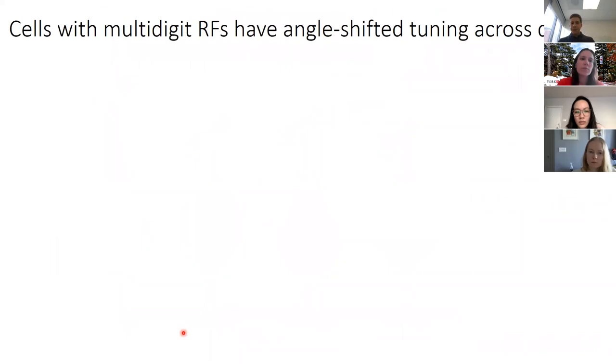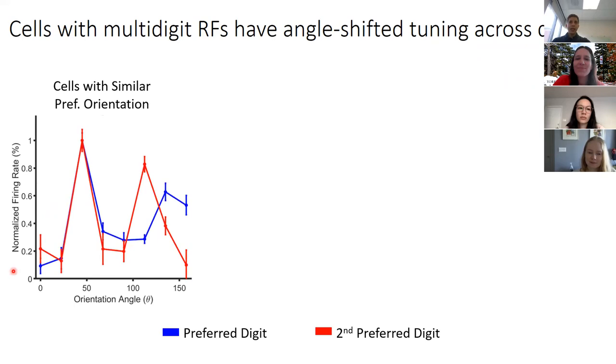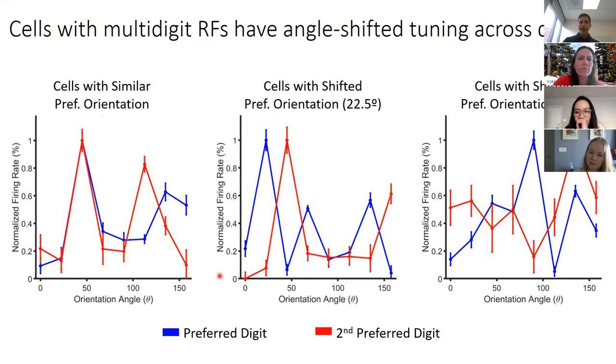So the next question that we wanted to ask: we have these orientation selective cells that are tuned across different digits, but we don't know what the relationship across the different digits is, right? So we know that there are some cells that have the same type of tuning or preference across different digits. But to our surprise, there was a large number of cells whose preferred orientations across digits shifted by either 22.5 or 45 degrees, right? When we look at these plots, we have on the x-axis the orientation angle, the y-axis the normalized firing rate, and in blue is the response of that cell to the preferred digit, and in red is the response of that cell to the different orientations on the second preferred digit, right?